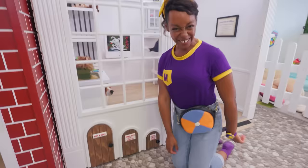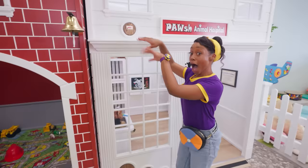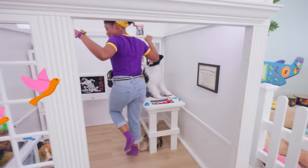Cool. Oh, and look at this door for birdies. Oh, that's another opposite. High and low. Low and high. Let's pretend to be birds flying to the vet's office. Tweet, tweet, tweet, tweet, tweet, tweet, tweet, tweet.